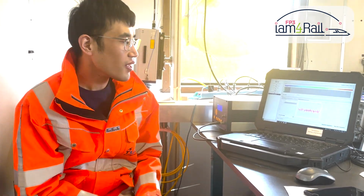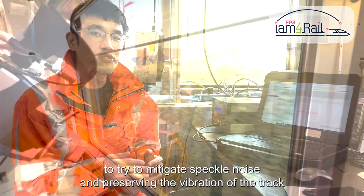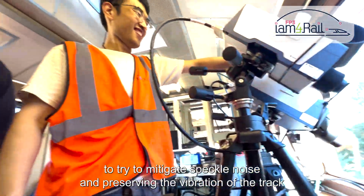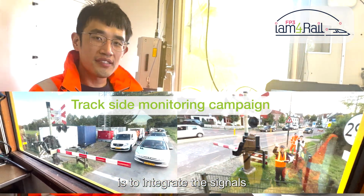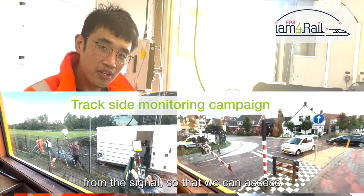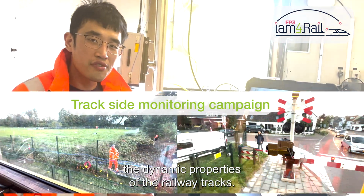We have been developing algorithms within this project to try to mitigate speckle noise and preserve the vibration of the track. And the next challenge following the mitigation of speckle noise is to integrate the signal, to extract useful information from the signal so that we can assess the dynamic properties of the railway tracks.